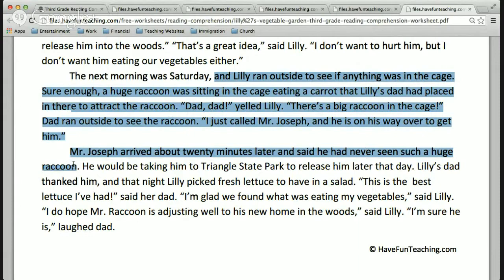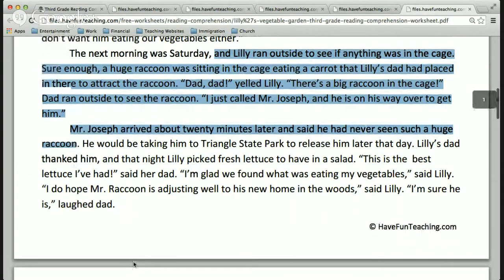And Lily ran outside to see if anything was in the cage. Sure enough, a huge raccoon was sitting in the cage eating a carrot that Lily's dad had placed in there to attract the raccoon. "Dad, Dad," yelled Lily. "There's a big raccoon in the cage." Dad ran outside to see the raccoon. "I just called Mr. Joseph, and he's on his way over to get him." Mr. Joseph arrived about 20 minutes later and said he had never seen such a huge raccoon.